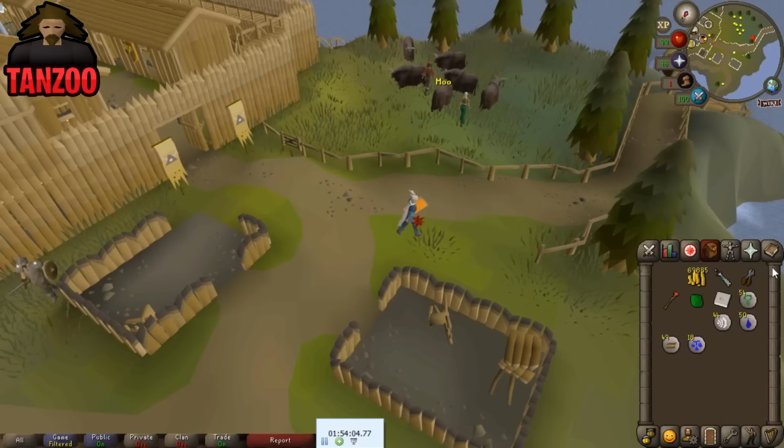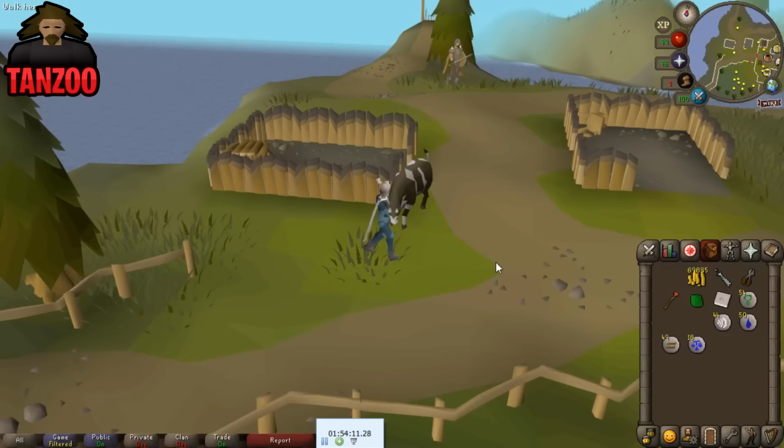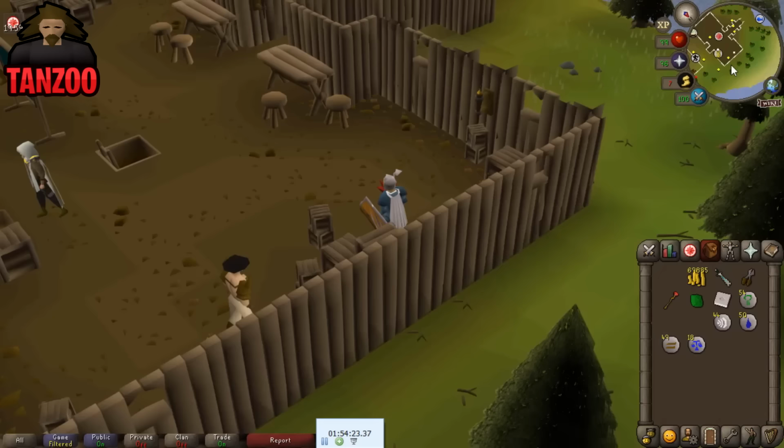We need to go ahead and get ourselves a harpoon, and to do that, we need to kill some Dagannoths, because they're the only thing that drop it in the northern area. With that being said, we're going to catch about 40 sharks, and then I honestly think we just go for the whip.